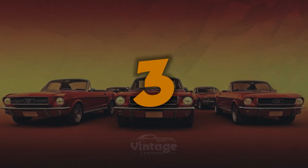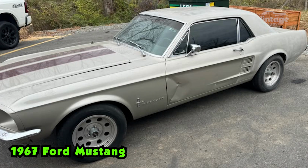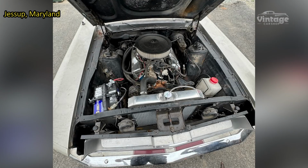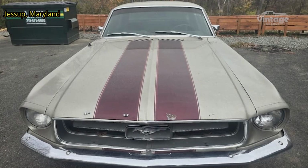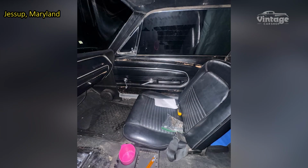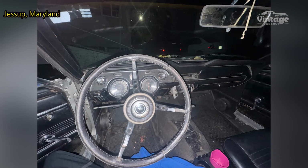Number 3. The 1967 Ford Mustang, priced at $18,000. Located in Jessup, Maryland. This 1967 Mustang Coupe has a 302 engine with a C4 automatic transmission. It runs and drives great, featuring front disc brakes and power steering. The car has zero rust and a clean title. With only 34,000 miles, it's in excellent condition. The owner is open to trades.